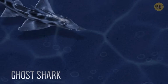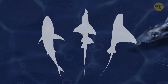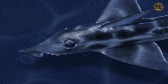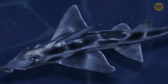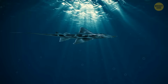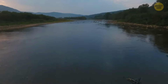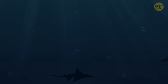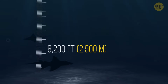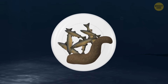Ghost sharks are not even real sharks, but fish closely related to them and rays. They have big pectoral and pelvic fins, 2 dorsal fins, pretty big eyes, and unlike their cousins, have a single external gill opening. Ghost sharks have slender tails and can grow up to 80 inches, silver to blackish color. They sometimes live in rivers and coastal waters, but also in the depths of the ocean of 8,200 feet or even deeper. They are pretty weak swimmers, so they tend to feed on invertebrates and small fish.